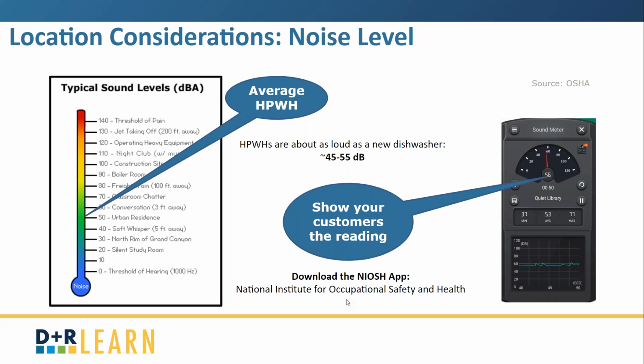One of the things that you can do, if you're an installer or an energy advisor or whatever, is download this app onto your cell phone. It's called NIOSH, N-I-O-S-H. It's the National Institute for Occupational Safety and Health. And you can literally show a homeowner the decibel reading that's going on and how little sound it is when you are at 50 decibels.